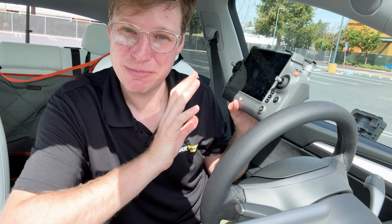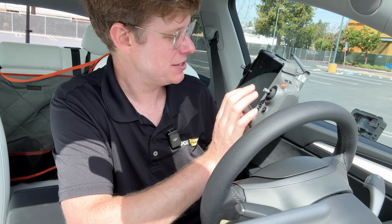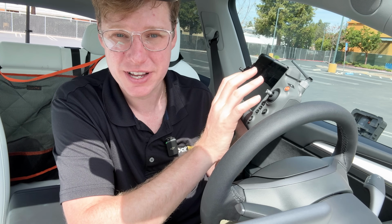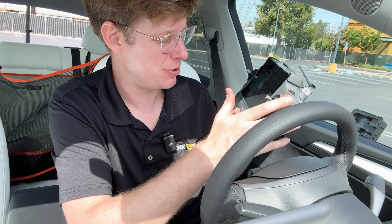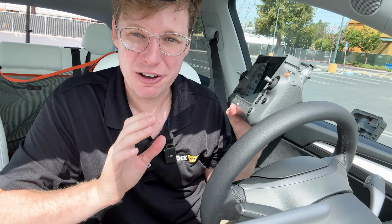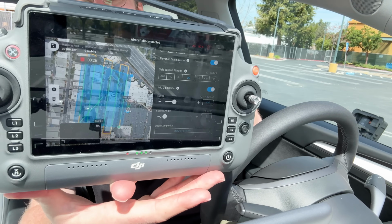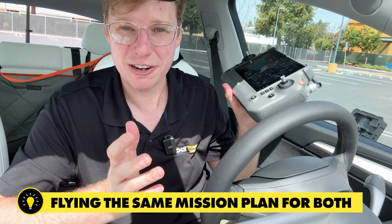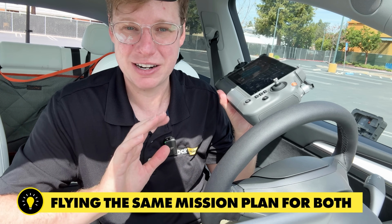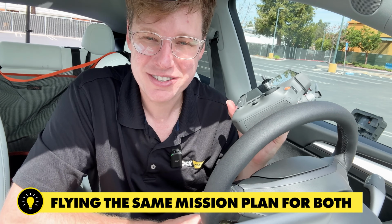Okay, so I'm in the car. I just did a mission plan for this area behind me. We're gonna fly at 150 feet, so that's about 44 meters high. And then we're gonna fly at 4.4 meters per second. That's about 15 miles per hour. And then I'm trying to do 50% overlap on both. So here's the mission plan you can see here. And we are gonna fly the same mission plan for both LiDAR systems to get a real apples to apples comparison. All right, let's go ahead and take off.